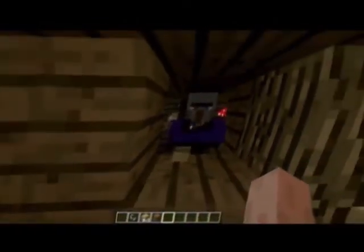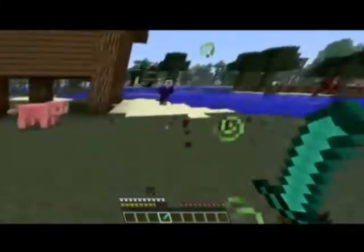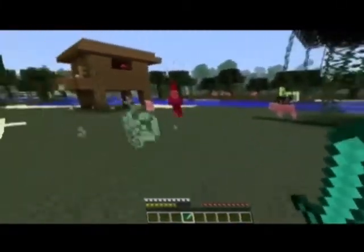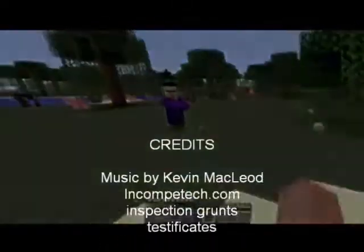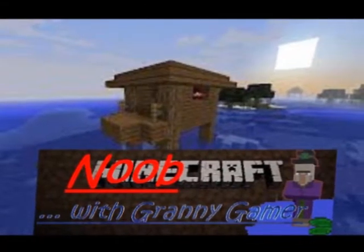Very disappointed in the frame rate. The mobs were moving extremely quickly. Extremely quickly. It doesn't show up in the video because my frame rate's so bad. I don't know if you watched UHC on Minecraft, but they were having the same problem. Don't know what's going on. 1.6.2.